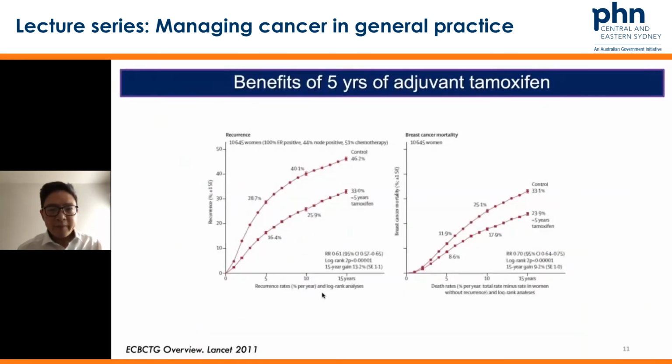All right, so I'll then shift gears to talk about adjuvant tamoxifen. So this is tamoxifen used to treat patients with breast cancer. So what you can see here is that with 5 years of treatment, patients benefit with tamoxifen. As you can see, the recurrence rate is lowered from the control arm by about 12% in this instance.